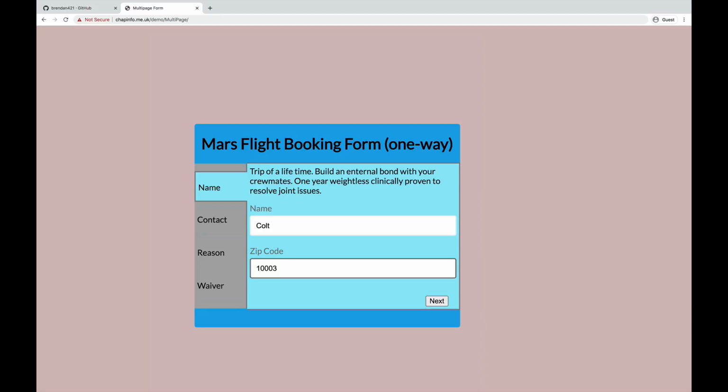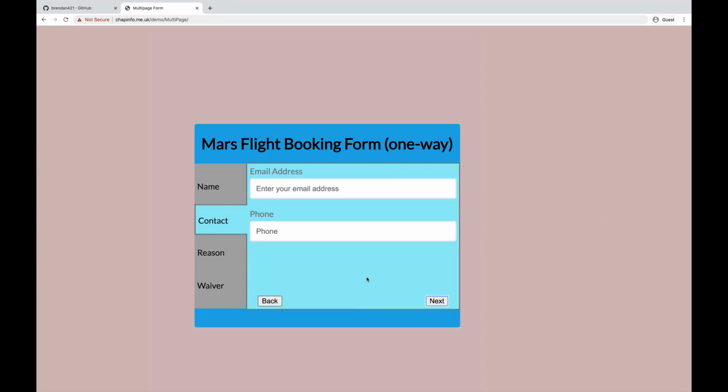Let's see if enter navigation works. All right, so I am going to have to click next. So we go here now. The tab changes to show where we are. Enter an email address. Let's leave it blank. All right, missing email or phone number. So let's just do a simple email and a phone.